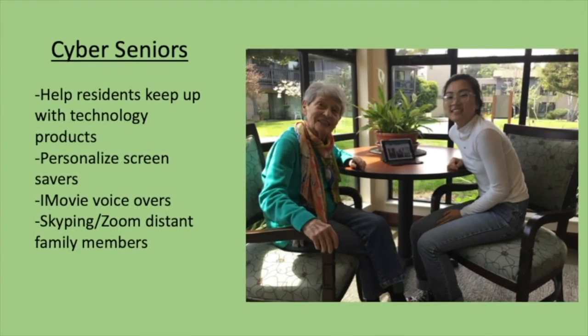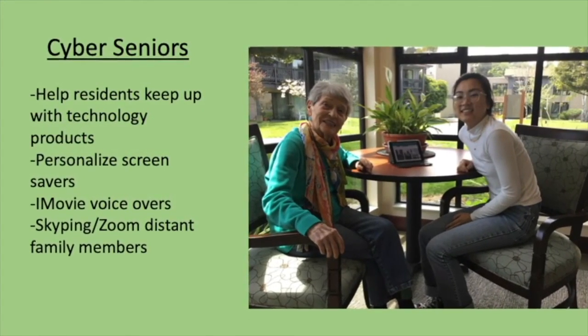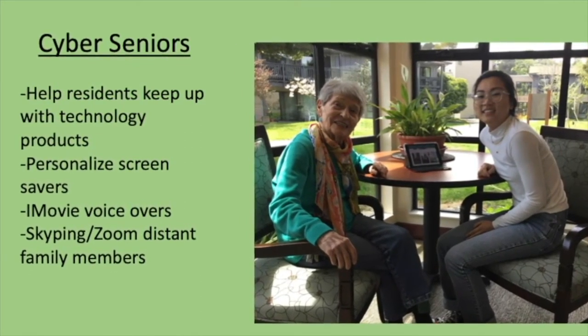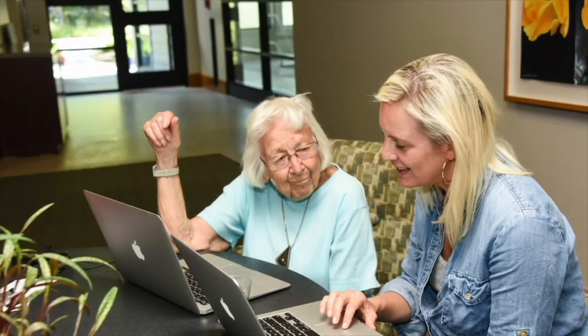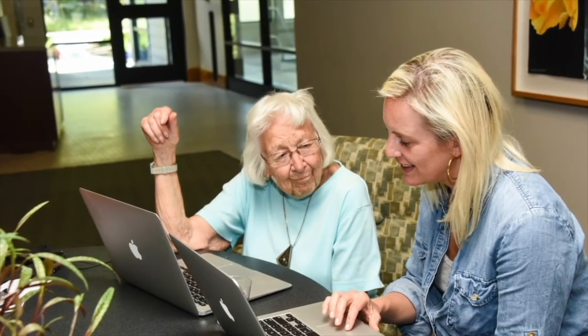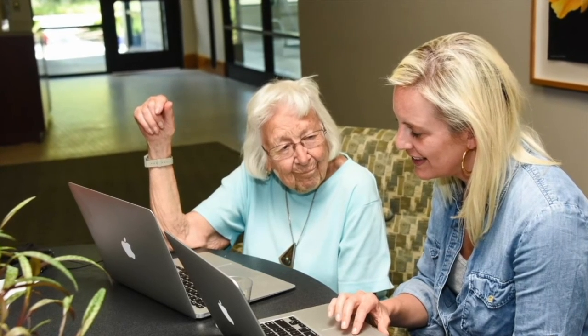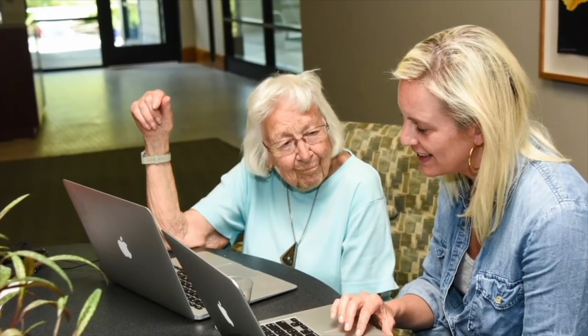Now, we do have some tech-savvy residents here at the Redwoods, and our Cyber Seniors volunteer opportunities consist of helping our residents with any technological support they may need. This can include personalizing screensavers or helping people become familiar with applications like Skype and Zoom. You'd be paired with a resident and would be helping them with whatever their specific needs are.